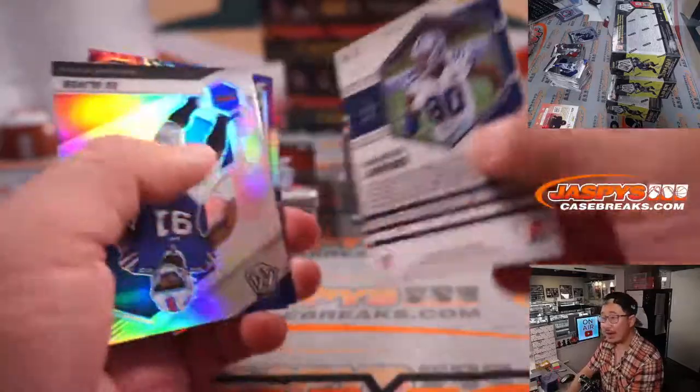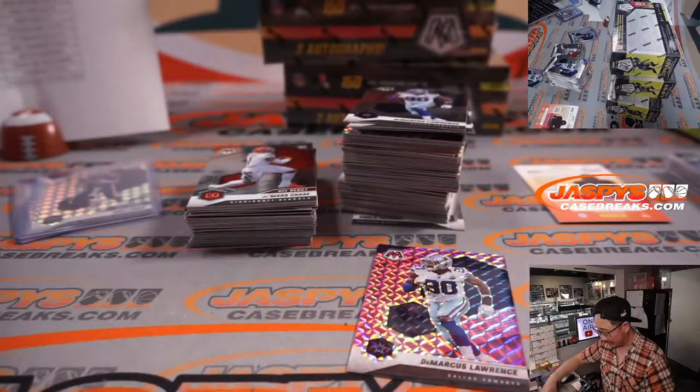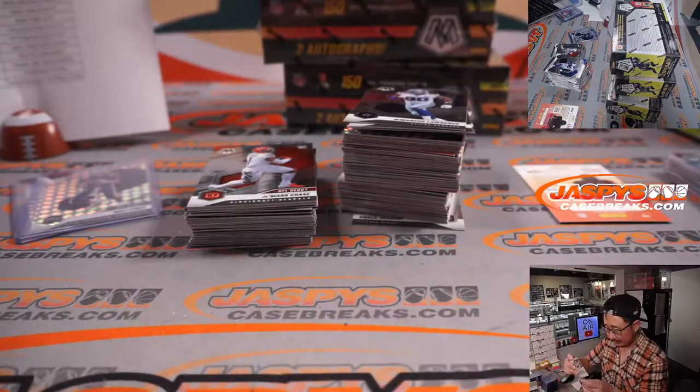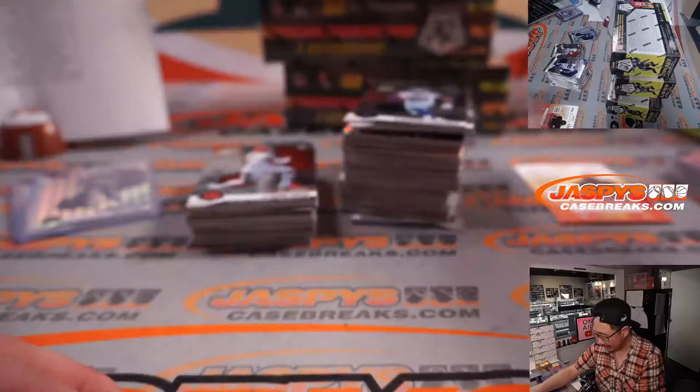DeMarcus Lawrence, 1 out of 49. Cowboys have to figure out what they're going to do in the offseason. Got to add some pieces, continuing to add pieces to that squad.